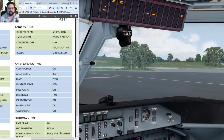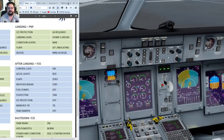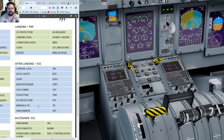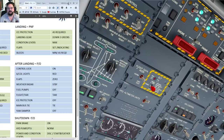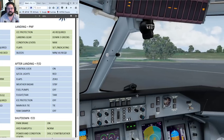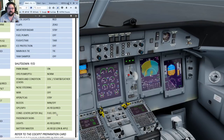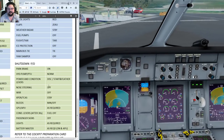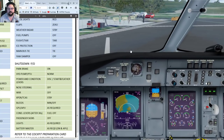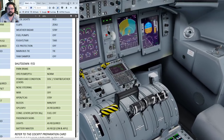Now the shutdown checklist: control locks are in, the collision lights are red, flaps are zero, weather radar standby, fuel pumps are off, taxi light is off, main bus tie is closed, yaw damper is off. Parking brake is on, hydraulic VCU is normal, ignition lever is set to start, nose steering can go off, weather radar is off, transponder to standby.